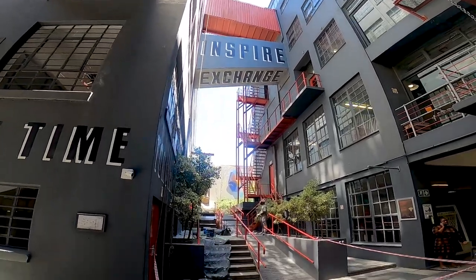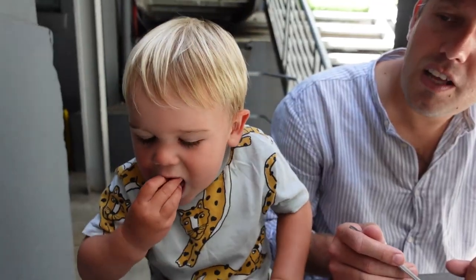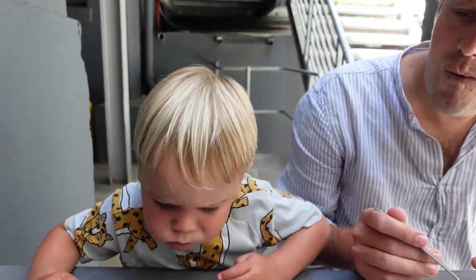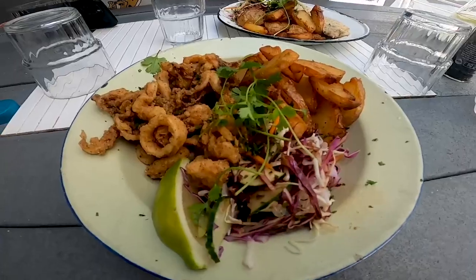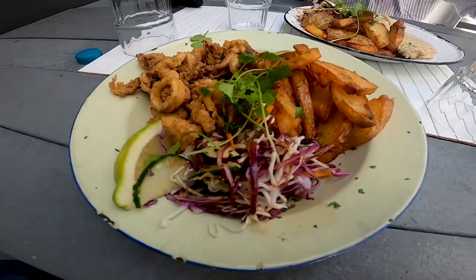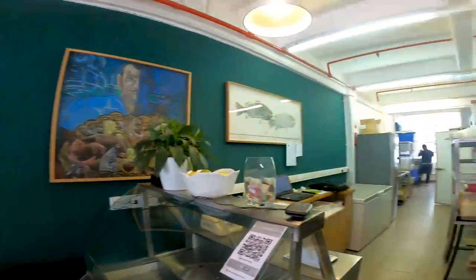Ocean Jewel's Fresh Fish, which is in the Woodstock Exchange, is what our Airbnb host said is his favorite lunch in Cape Town. It's a small little fresh fish shop with a tiny menu of what is fresh that day, and we're having calamari and angelfish, and it looks delicious. They also do a big delivery business, so we're definitely going to get some fish to cook at home while we're here in Cape Town.